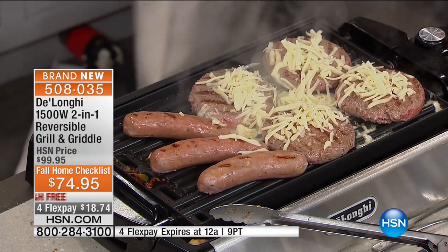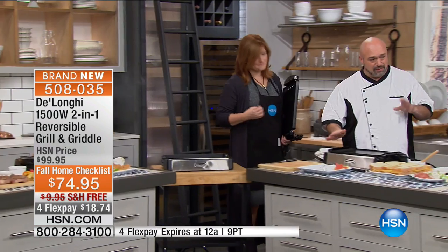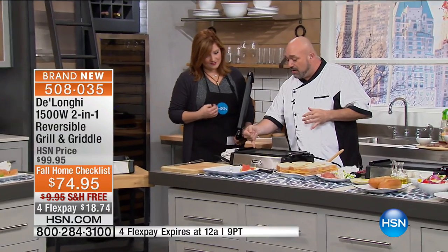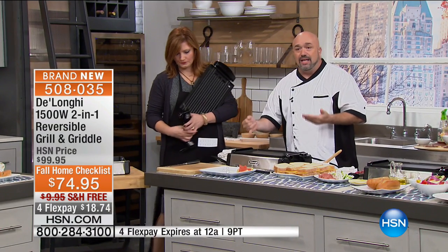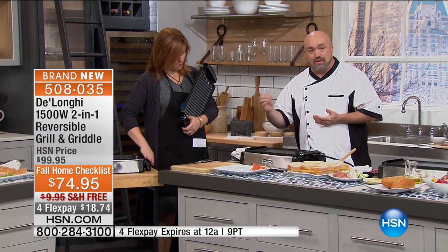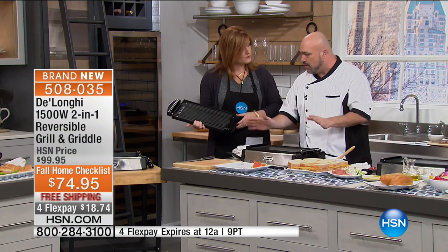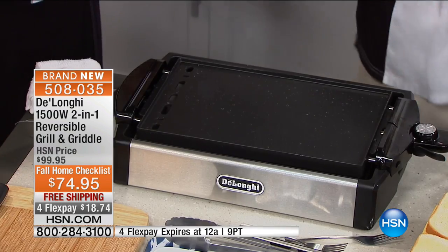Where does the fat go? If we walk over to our other grill here while it's clean, I can show you on a clean grill. There are drain holes on the grill, and the grill is slightly slanted towards those holes. So as you cook, whether it's the rib side or the griddle side, all the extra fat, calories, and cholesterol that you don't want in there just kind of slides right down. I love that. So that's a healthier way to cook.